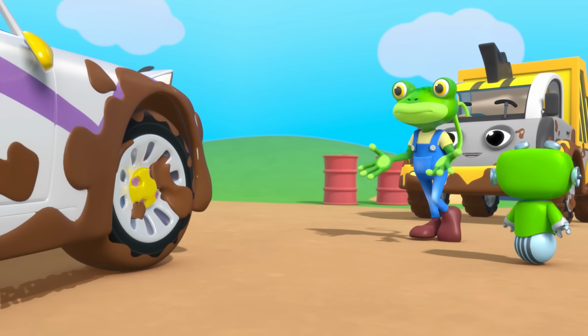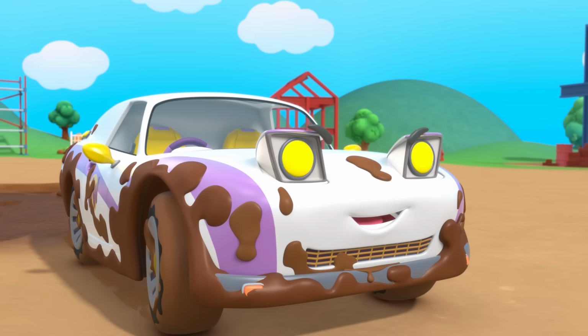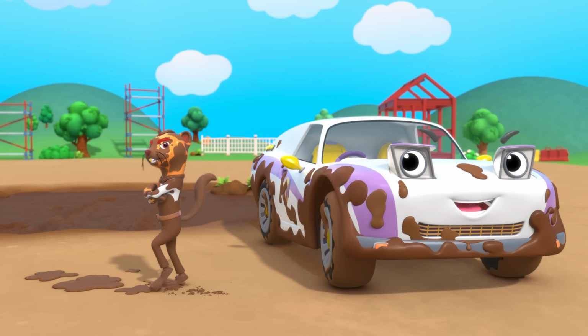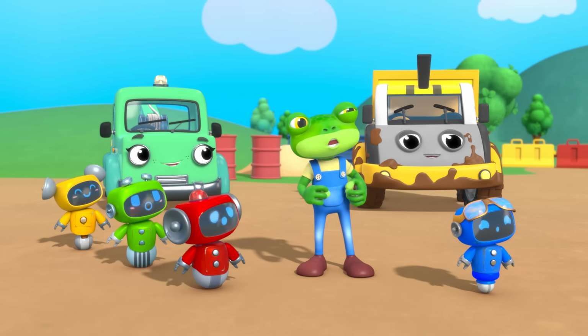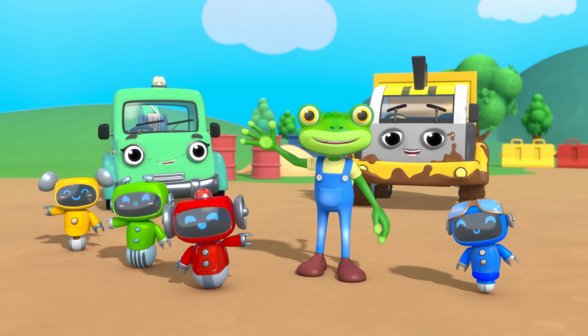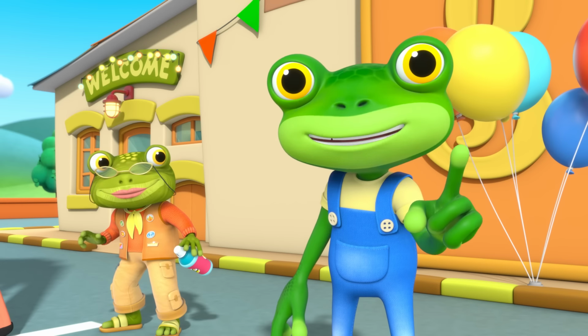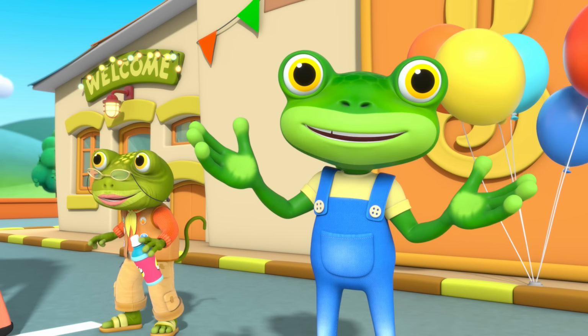Perhaps you'd like to visit my car wash, Sly. Oh. And you're welcome to use it too, Mr. Weasel. No, thank you! See you again soon, everyone. Bye! Hello, everyone. Today, we're holding a fix-up fair at the garage.